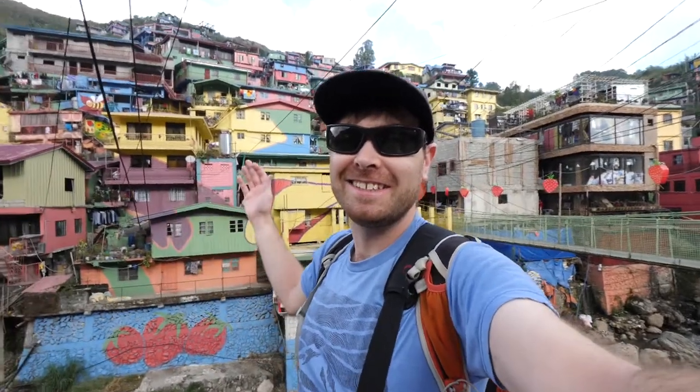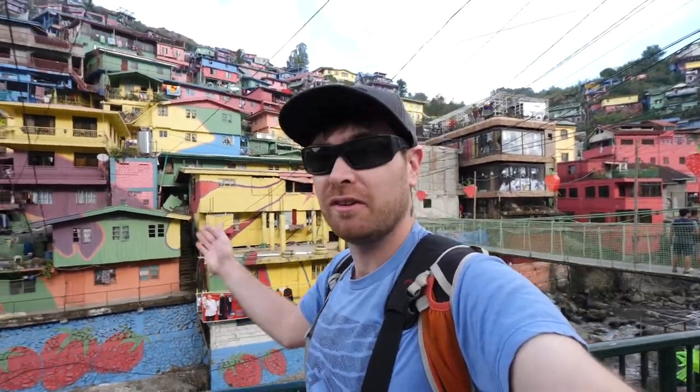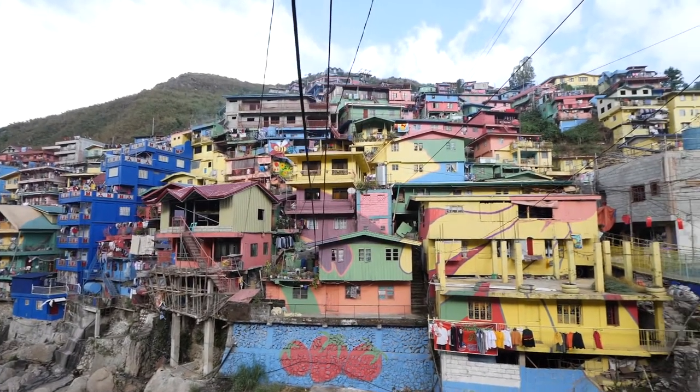What's going on, guys? So today we're in the Valley of Colors here in Baguio City, a little bit outside the city, and it is a beautiful little sight. And we're gonna go explore a little bit, probably fly the drone, and just take it all in.